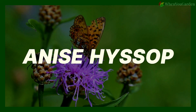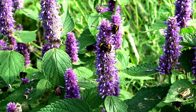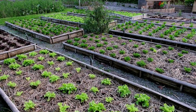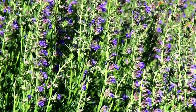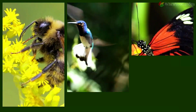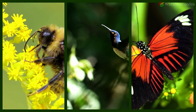Anise hyssop. Anise hyssop is another herb in the mint family that attracts pollinators. There are different hyssop cultivars. Keep in mind that unlike other mint family herbs, hyssop doesn't take up your garden bed. Hyssop blooms in summer on tall, showy stalks with purple to pink flowers. These flower stalks attract pollinating species such as bees, hummingbirds, and butterflies.